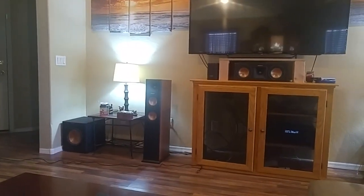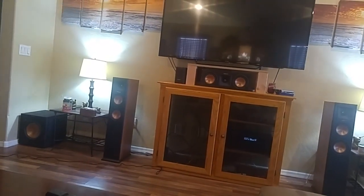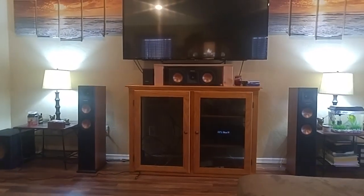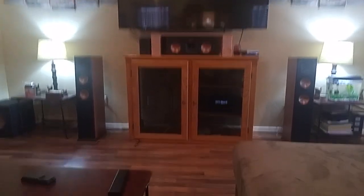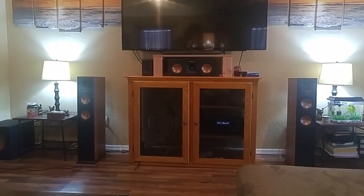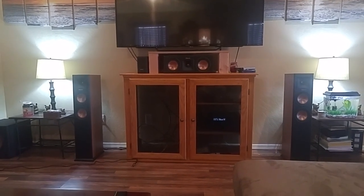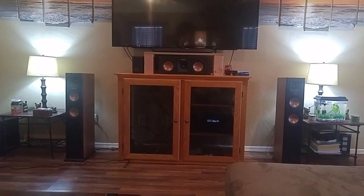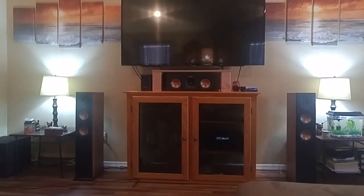Then another $200, rounded up, for the sub, and another $100 for the, well, you can't see me pointing behind me, but for the surround sound, the R-14Ms. And then I think I paid like $200 for the receiver. So for right around $1,000, you can get a quality surround sound system, in my opinion.